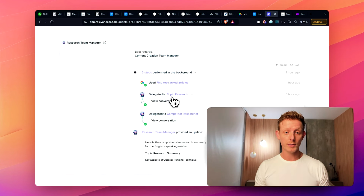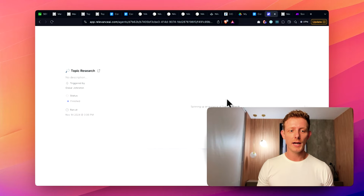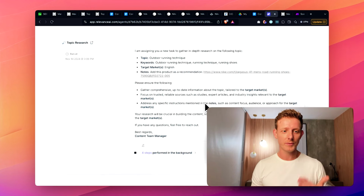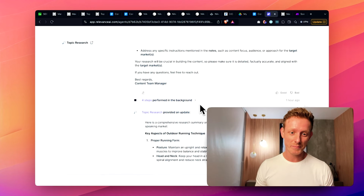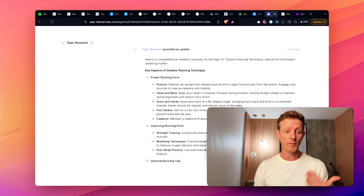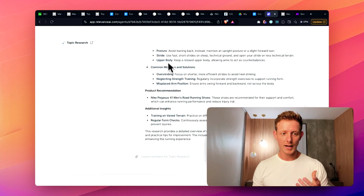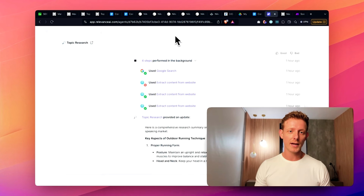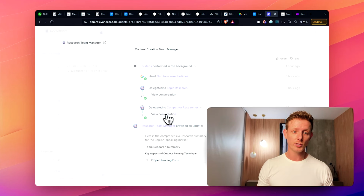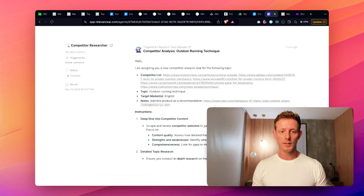Now the topic research does an in-depth research on the topic. Again, in my setup, I don't have Perplexity set up because I don't have the Perplexity API and it's $50, and I don't want to pay $50 only for the demo. But you can see in the background, it did the Google search and web scraping to find more information on a specific topic. It reported that back to the research team manager, who then also delegated it to the competitor researcher, who basically started scraping all the top ranked articles to find opportunities on how we can rank better.